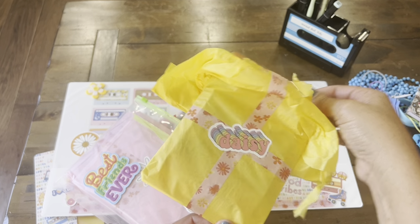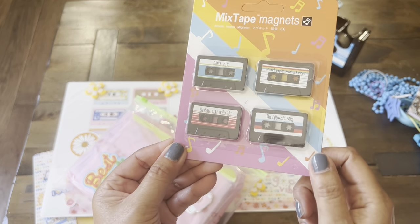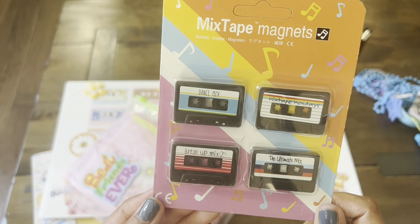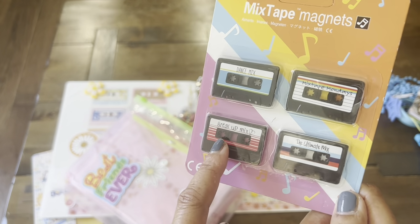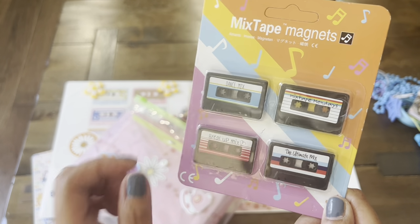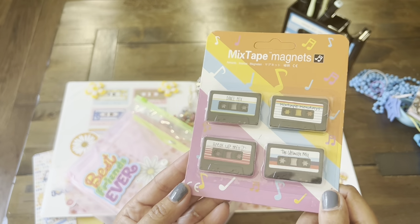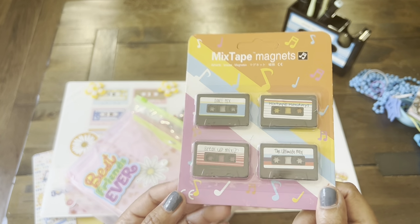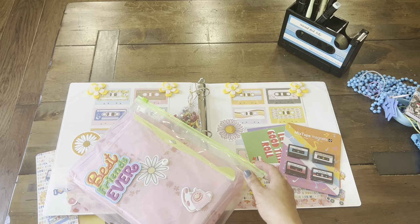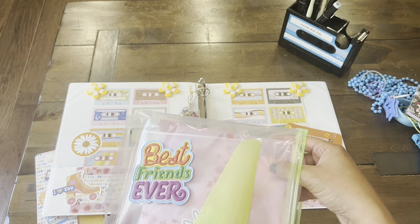Here it is, guys. Oh my gosh. I'm getting chills. I'm just excited. Oh my goodness. These are mixtape magnets. I just love it. This is too much. It says breakup mix, dance mix, the ultimate mix, and oh my gosh, I can't. Mixtape Mondays. That is just amazing. This is definitely going to go up on my little board in our refrigerator. Perfect way to hold our post-it notes. That is super cute. Oh my goodness. That is just adorable. Let me see what is in our second pocket.